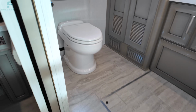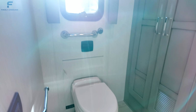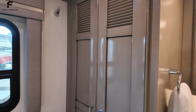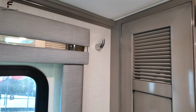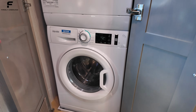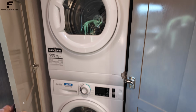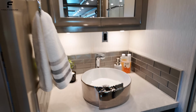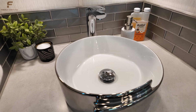And then you have same style toilet in here as in the other room. Your emergency exit is right there. You have your washer and dryer already installed. Hook there for towels. So here's your washer and dryer in this area. Then you have a really cool looking circular bowl sink in here.